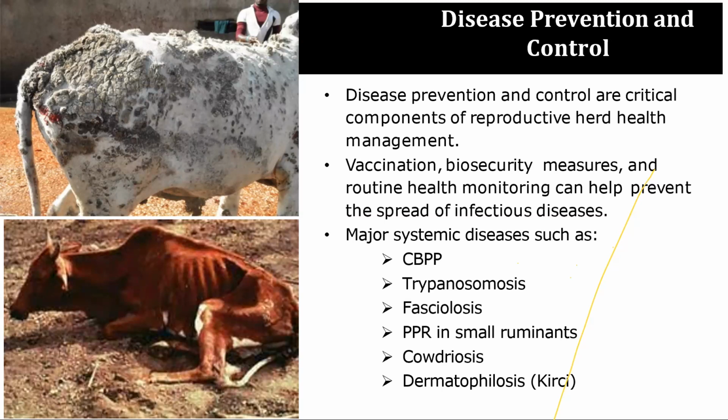The veterinarian should include vaccination programs, biosecurity measures, as well as routine health monitoring programs to help prevent the spread of infectious disease. Major diseases that affect livestock production include CBPP, trypanosomosis, fasciolosis, cardiosis, dermatophilosis, and in small ruminants, parasites and PPR.